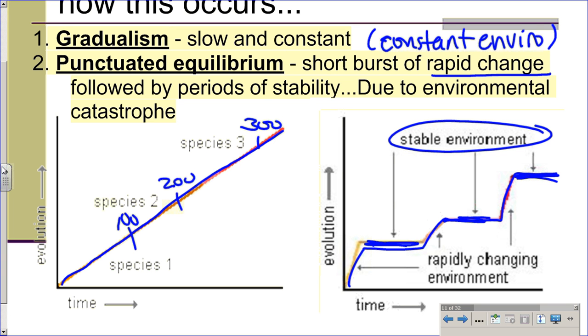What happened right before the dinosaurs became extinct? A meteor hit the Yucatan something line. I can't remember what it is. So it hit, and a bunch of species died. But then right after that, other organisms took their place. So we had a lot of species forming at once. So it's usually due to some environmental catastrophe. So make sure you relate the rapid change with catastrophe. Something happens, species die, new species are formed, and then stability, and then on and on.